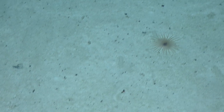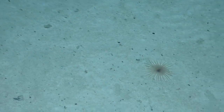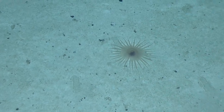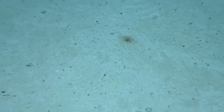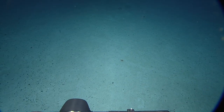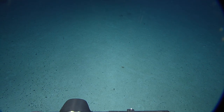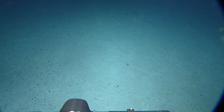I think we were talking about seamounts versus guyots. Yeah, that was it. So this is an anemone of some type. I'm not seeing the other structures that would make it a tube anemone, so it's just a regular anemone, although there is maybe a new sea pen morph we haven't seen over there.